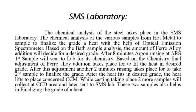Steel laboratory or SMS laboratory. SMS stands for steel mill shop.